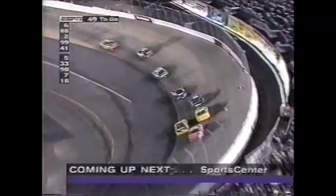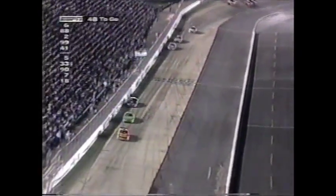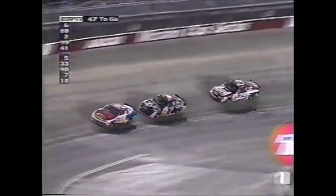Remember, Schrader came in and took on some tires, I believe, during that caution period. Spencer dives in the corner. Spencer's got a very fast race car. Just had some problems, many laps down. Remember, Jeff Bodine got back on the lead lap when the caution came out most recently. There is Jeff. He's up to ninth now. Bobby Labonte is running 10th. Jeff Bodine is about a half a lap down now.